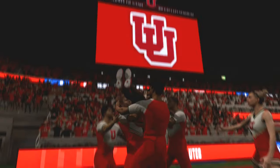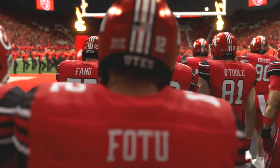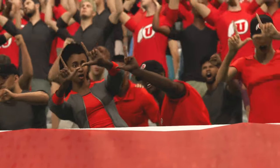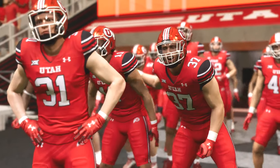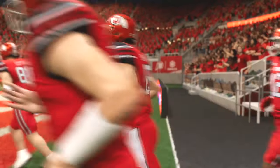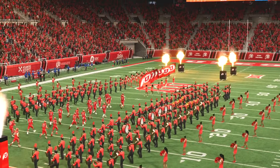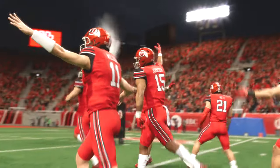Welcome, folks, to Rice-Eccles Stadium, Salt Lake City, easily one of the most passionate and still underrated environments in college football. This crowd is ready to roar for the Utes. It can be a tough place for visitors to win. And a game like this is what makes college football great. Yeah, there's history and tradition, but right here, right now, there is tremendous intensity and bitterness on this field.